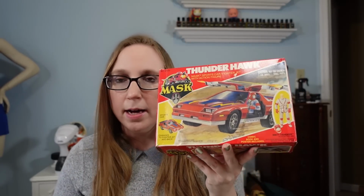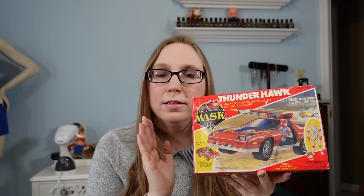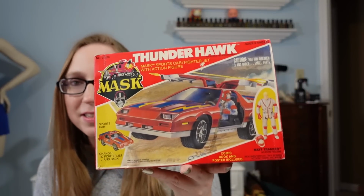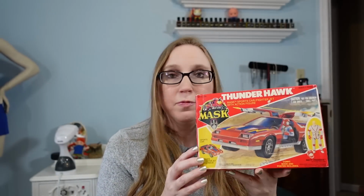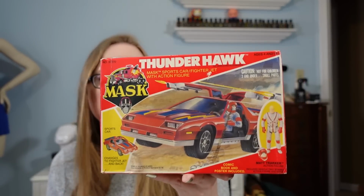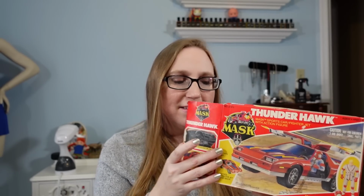Speaking of, there are a couple of these MASK vehicles and figures. These in particular sell for lots of money. If you ever come across the MASK vehicles, definitely pick them up. They're very highly collectible. I have a couple of them. This is the only one I currently have listed. This is called the Thunderhawk. I have this listed on auction with a starting price of $69.99. It currently has 25 watchers, no bids, but I have a feeling people are just kind of waiting to bid on it.